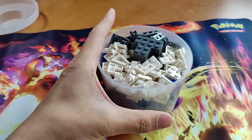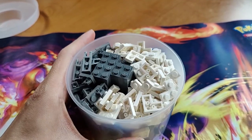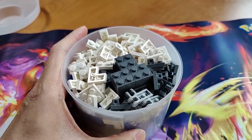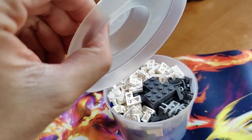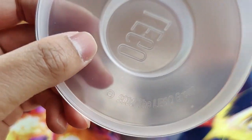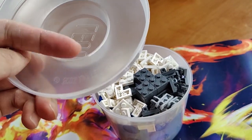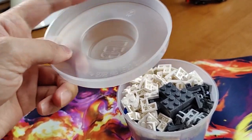All filled up now. All the pieces are back in, and obviously you can see there's still a little bit of wiggle room left. I could have filled it up a little bit more. Plus you've got this gap on the top of the lid. I don't even know how to actually put it in there. Maybe if I ask the employee for a piece of tape in the future, I can actually hold it in place.